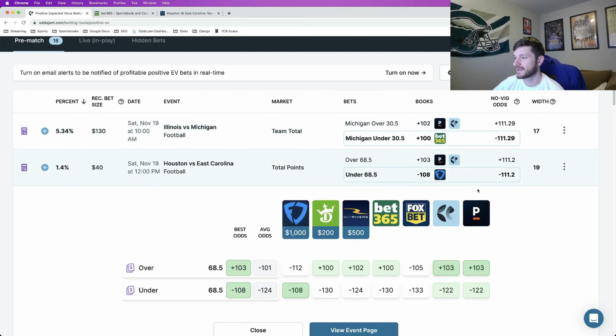The next one that I wanted to lock in here is Houston versus ECU under 68.5.